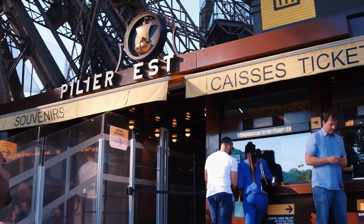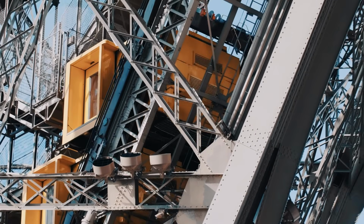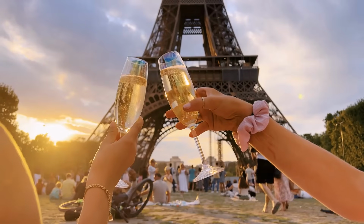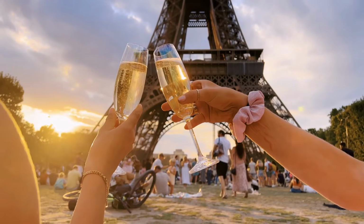An elevator takes you up 300 meters to the top, and Paris will be at your feet. It might sound cliché, but have a glass of champagne at the rooftop bar on the last floor. You will not regret it.